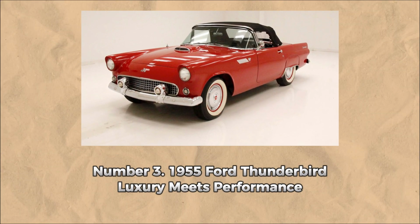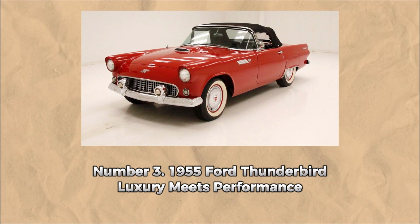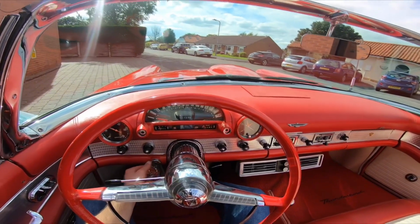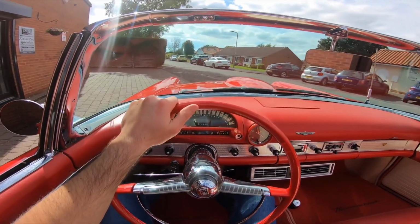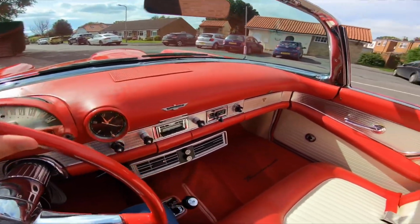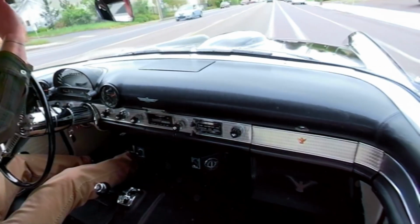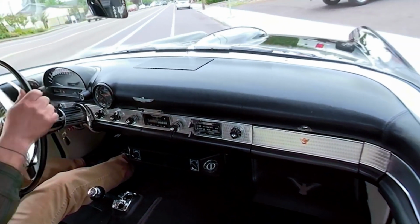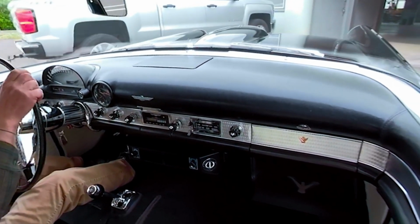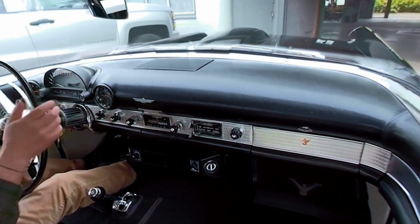1955 Ford Thunderbird. Luxury meets performance. The 1955 Ford Thunderbird is essentially Ford's answer to the Chevrolet Corvette, but with a Ford twist, it is more of a car that also boasts utmost comfort. This model was promoted as a personal luxury car, which is ideal for drivers who want to make a statement while enjoying their drives.